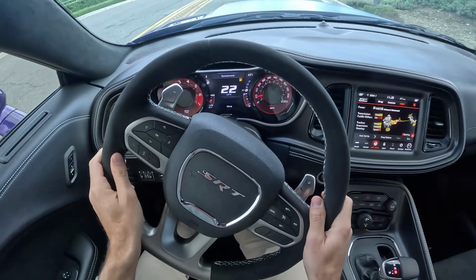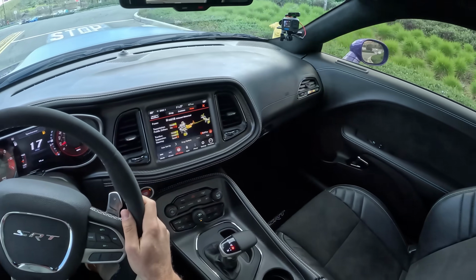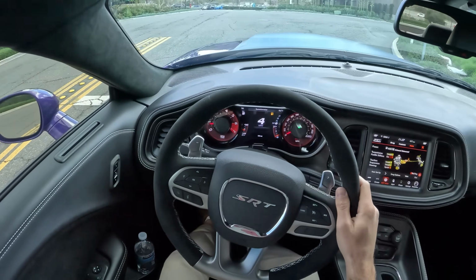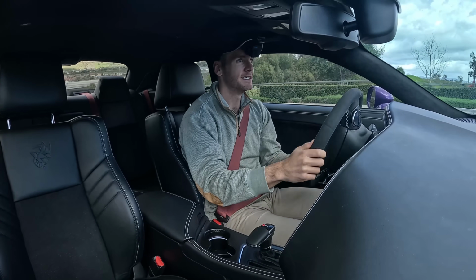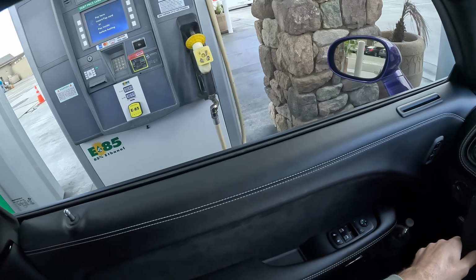And with that, I've reached an uncomfortably low level of fuel, so it's good that I've just arrived at the E85 station. I'm gonna fill this bad boy up. Okay, here we go. E85 station at $3.69 for credit.